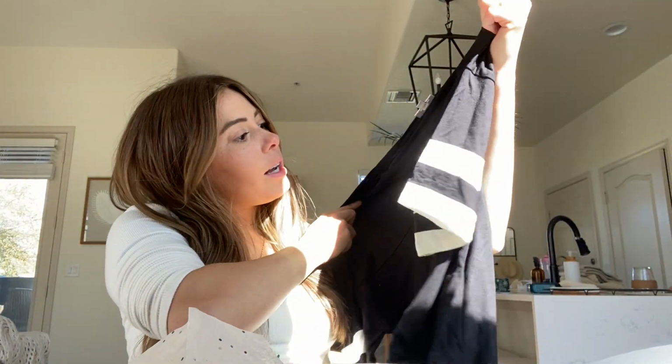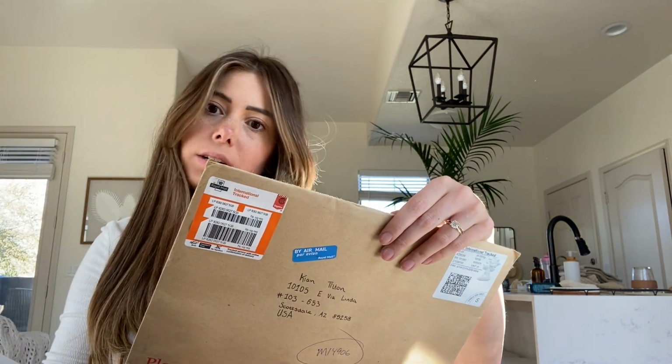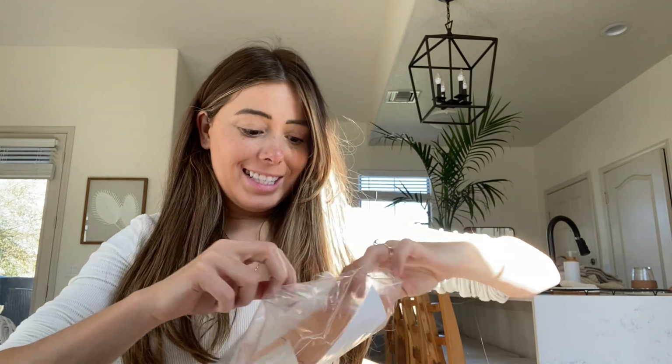This is from a company called God's Angels. They sent a shirt that says God's Angel or God's Angels. How fun. It's like a little jersey. And then I'm not sure what is in this. This is from Scotland. No idea what this could be. So cool. She's sending this from her little village in the north of Scotland, praying it makes the journey to the US. How cute. Thank you, Caitlin. I don't know what it is yet, but that's so sweet of you to send this all the way from Scotland. How cool is that?